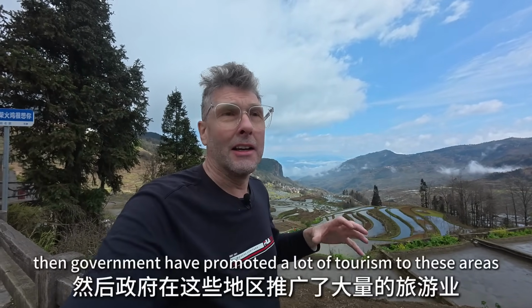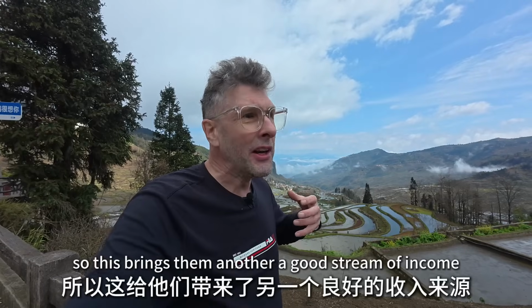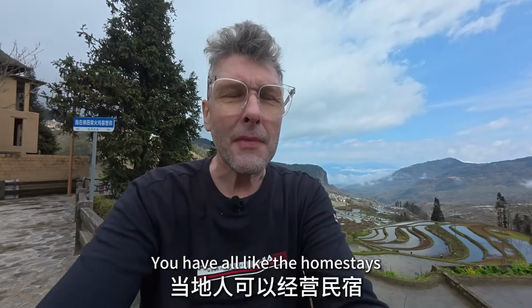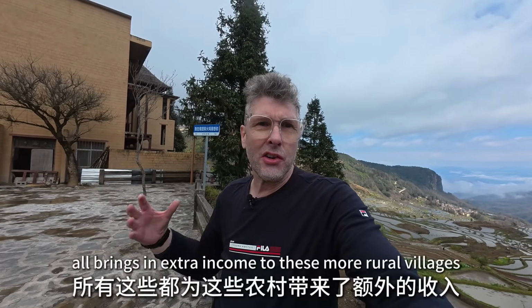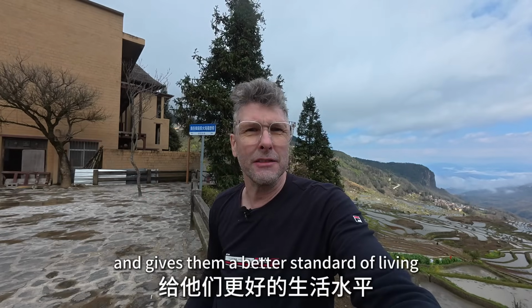And on top of that then, the government have promoted a lot of tourism to these areas. So this brings them another good stream of income. So you have all the homestays, bed and breakfasts, hotels, restaurants, little stores, all brings in extra income to these more rural villages and gives them a better standard of living.